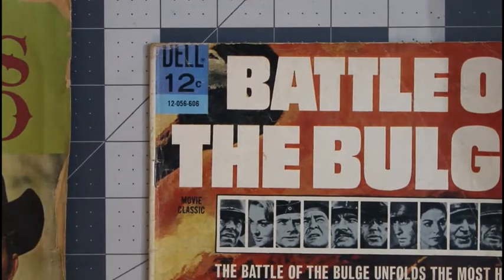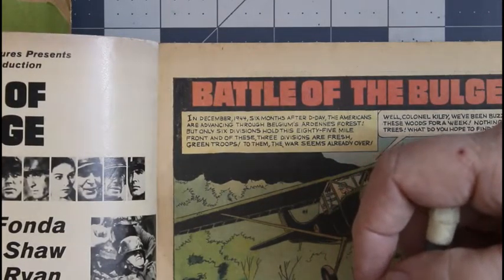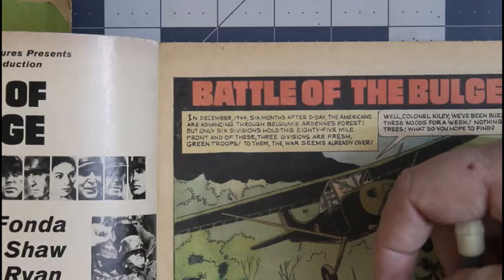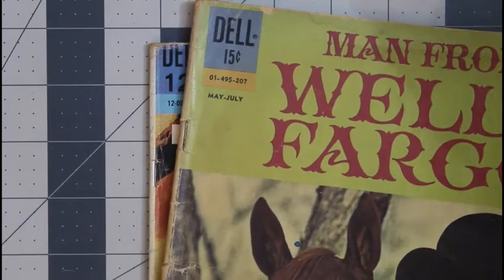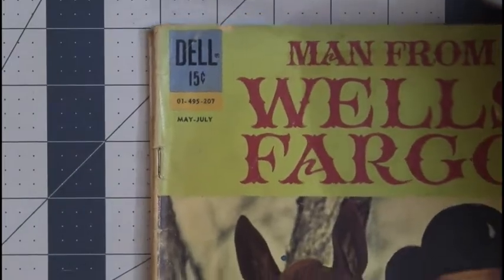Let's go to the indicia and take a look. Battle of the Bulge, published quarterly by Dell Publishing Company, 1966. And that's what I said it was, 1966. And this one, July of 1962. If we go to the inside, May, July 1962. So that's how you read those.